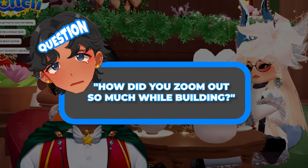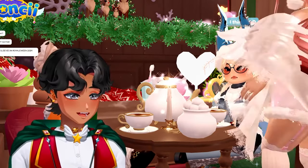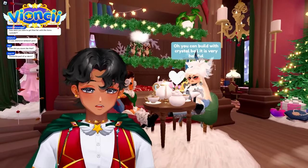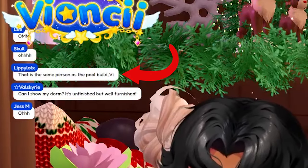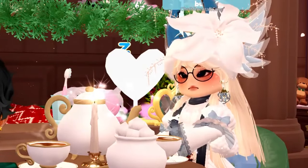Yeah, how did you zoom out so much? Like, how did you angle your camera to do that? Oh, hey, whoever's in here. You can build, oh! That's probably how that one person with the crazy pool build did it. You can build with crystal ball. That makes a lot more sense. What? Oh wow, lore drop, lore drop. This is the same person that did the pool build, no way.